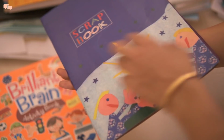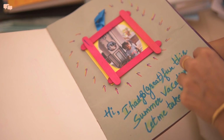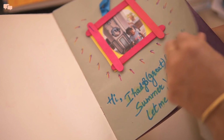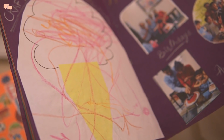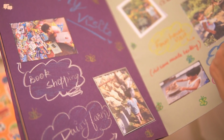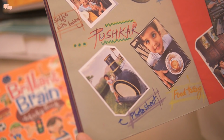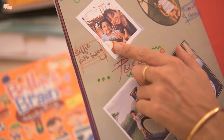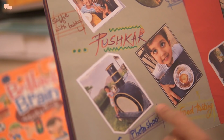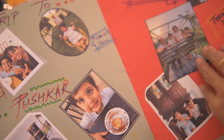Look what I stumbled upon. I created this scrapbook in Ruthvi's first year of school. This is still a delight to watch, which brings back so many good memories. This was a trip to Pushkar with grandparents and her cousin before COVID times. Now that the world is back to normal, I should make a new one for this summer.